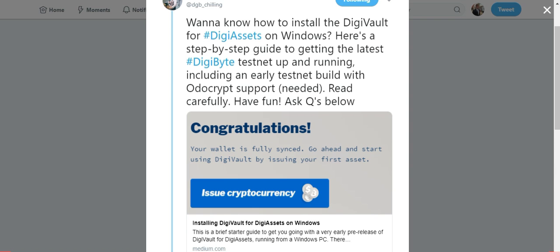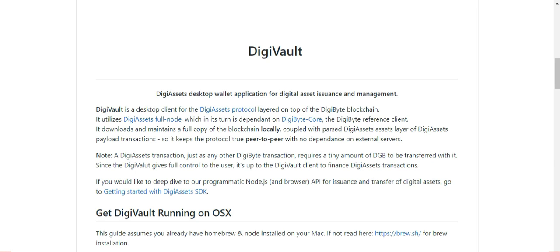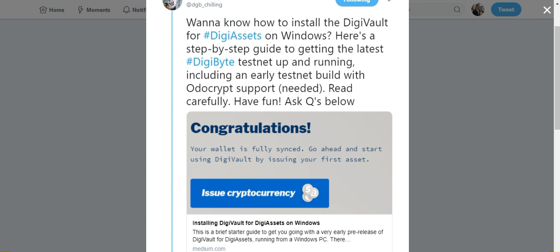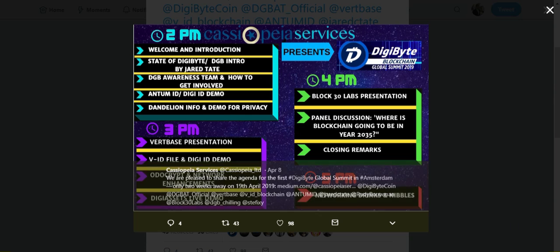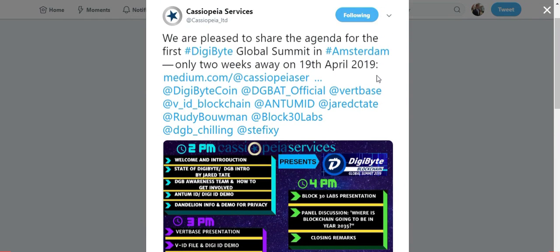So it's definitely exciting to know that DigiAssets is actively being tested. We are expecting the release of DigiAssets to be coming any week now. Hopefully, I don't have any inside information, but it would be cool if it came out, or if we at least were given a date during the summit that's coming up very soon. I actually think it's, I have a link here. Is it the 18th? Oh, no, sorry.